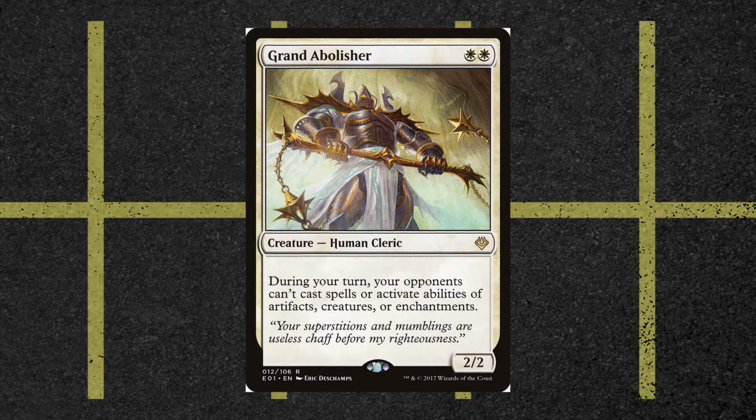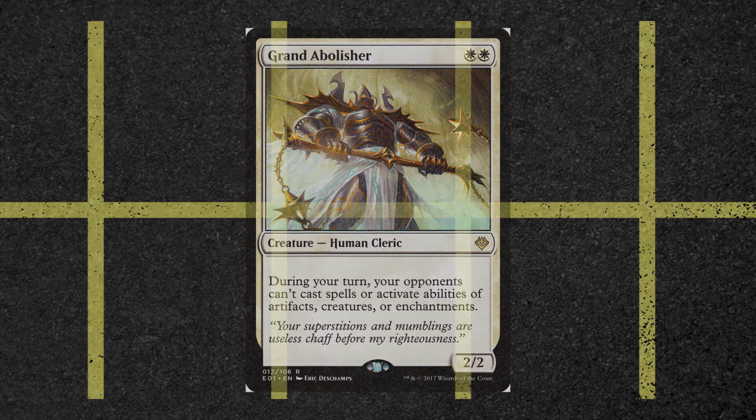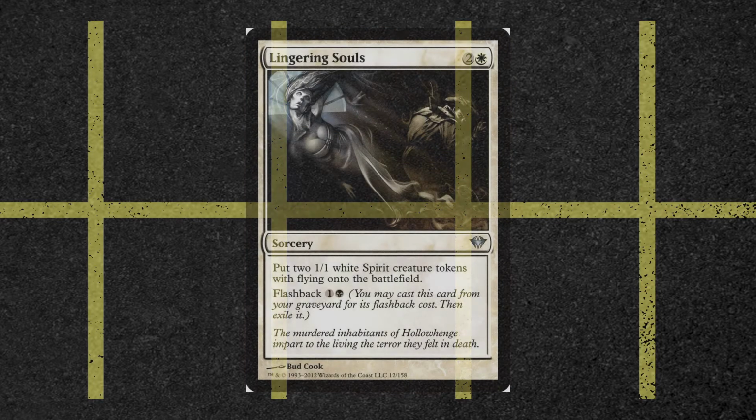I feel like sometimes, even though a card might not be super powerful, card art makes it. In Modern or whatever format you're playing, the card art makes it for you. And he's not too bad, but no, you can't get that many great spells as far as white goes these days. But going on to my number 2, I have Lingering Souls.